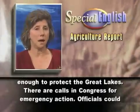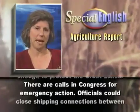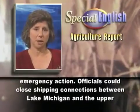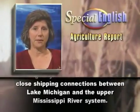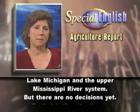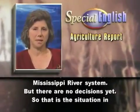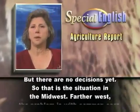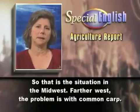There are calls in Congress for emergency action. Officials could close shipping connections between Lake Michigan and the upper Mississippi River system. But there are no decisions yet. So, that is the situation in the Midwest.